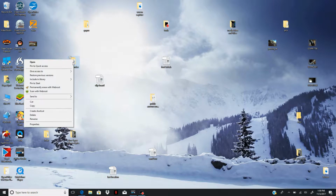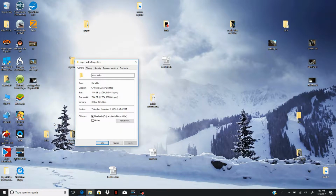Let's look at the properties here. Okay, 8 files, that's all it is, because we're doing 8 formats: 4 formats in 4K and 4 in 1080p. Each one having a time lapse at 5 frames per second, then 15, 30, and 60 frames per second. And those are the 8 files, and there are 10 folders.